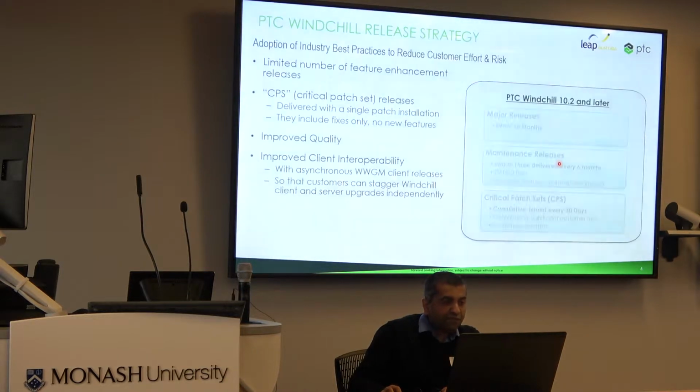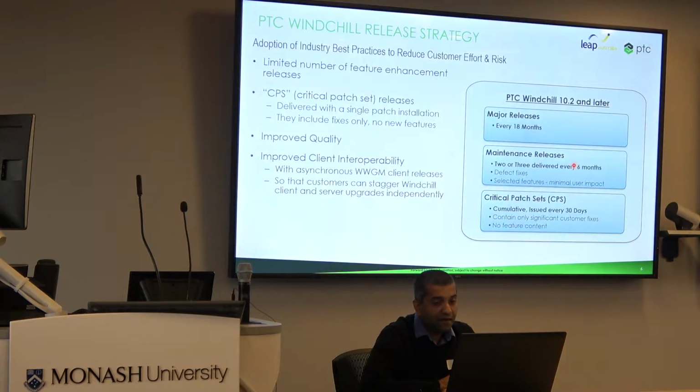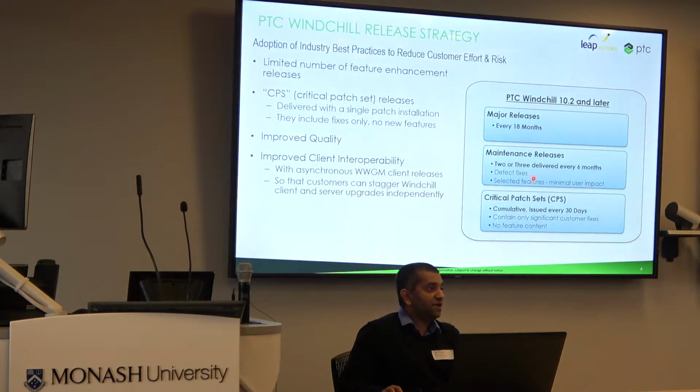From 10.2 onwards, PTC changed the release process with Windchill. They introduced consistency in the release process because it becomes easier for customers to roll out those changes. Every 18 months there is going to be a major release cycle, something like 10, 10.2, 11, 11.1, 11.2, and so on. That is going to be big, with many new features and bug fixes. Then every 6 months there will be a service pack or build code for each version, called build codes like M10, M20, M30.